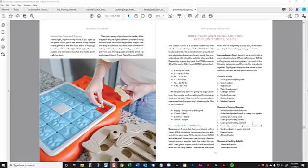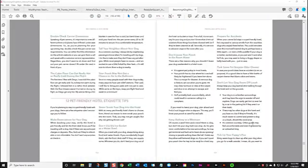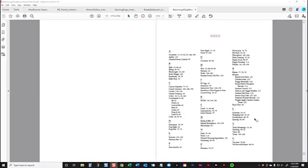And tons of pictures, color, and then an index. InDesign makes it really easy to do an index. If you have already hired an indexer to maybe mark up your Word document, and your Word document is full of index markers, those index markers do get imported into InDesign, making your index easy to produce.